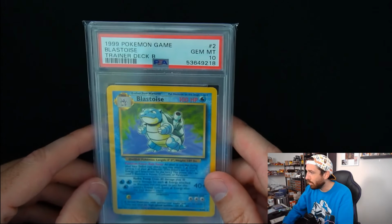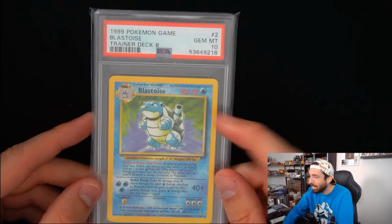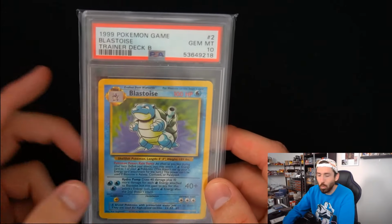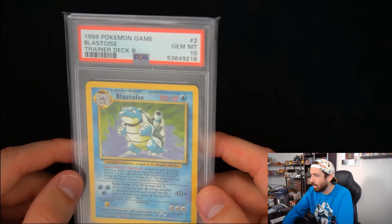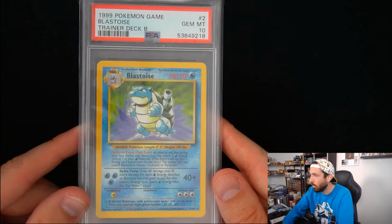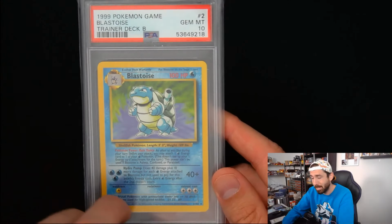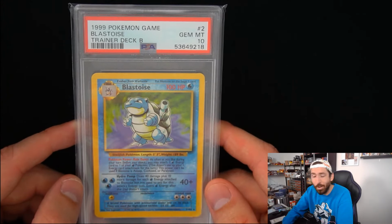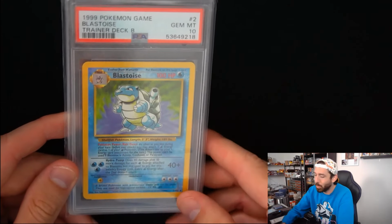Next, we have a PSA 10 Gem Mint base set Blastoise. But what you'll notice is that it's a non-holo. It also says Trainer Deck B at the top there. It was a practice tool for stores to give the kids to play the game, to show them. So of course, we don't see too many of those anymore, the Trainer Deck A's and Trainer Deck B's, the Brock's deck and the Misty's deck. But man, they are special. They're just kind of a historic piece.